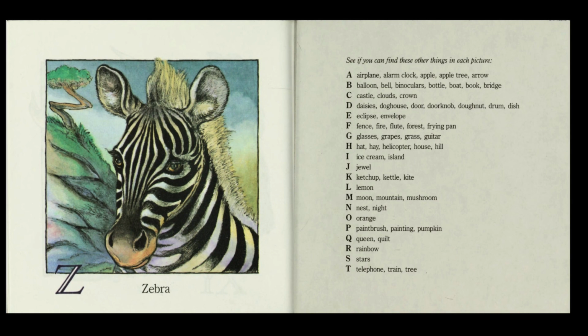The letter Z makes the Z sound, like in zebra. Can you find anything else that starts with the letter Z?